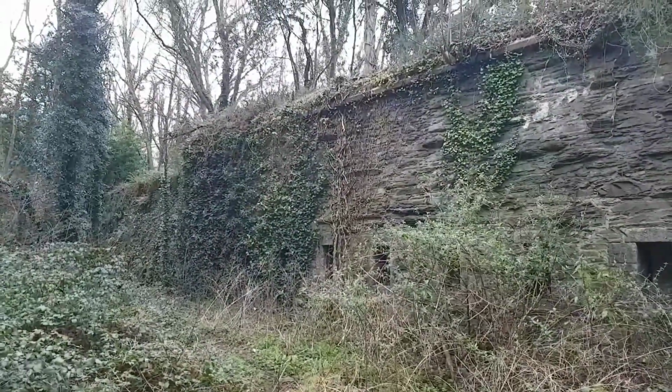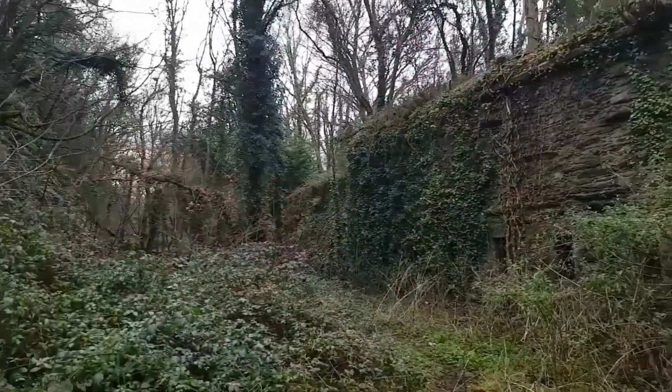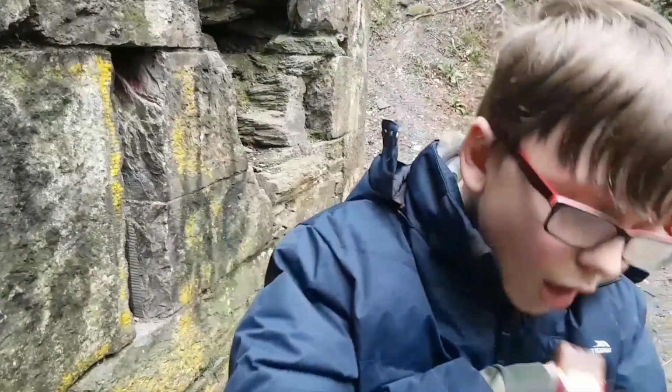Next, we're going to do the last little section now. This little bit here, which seems simple in comparison to where we've just been. What we might find is a tunnel that runs underneath the ground and goes all the way around.